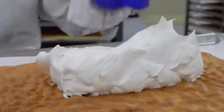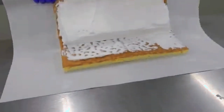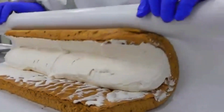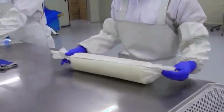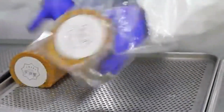Trained tasters sample condensed milk from each batch, evaluating flavor, sweetness, creaminess, and any off flavors that might indicate processing problems. They look for that perfect balance between sweetness and milk flavor that characterizes good condensed milk. Color is assessed using standardized color charts to ensure consistency. Once a batch passes all quality controls, packaging proceeds.